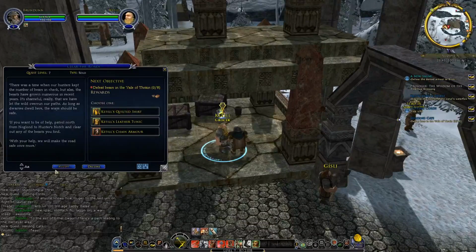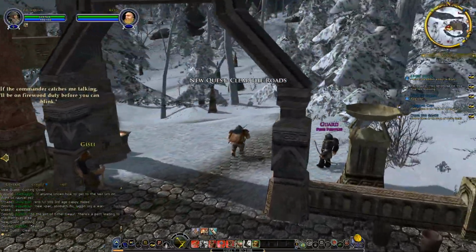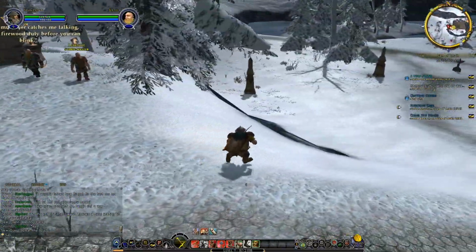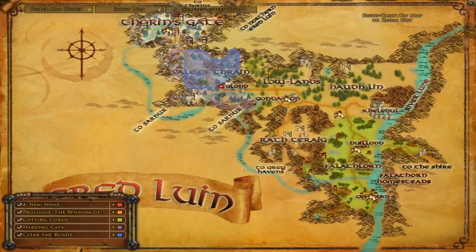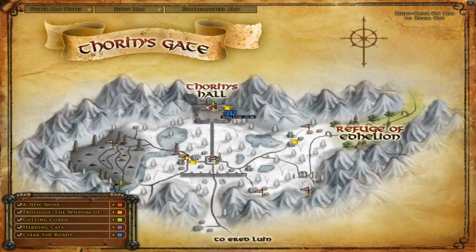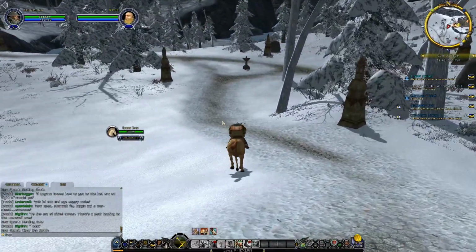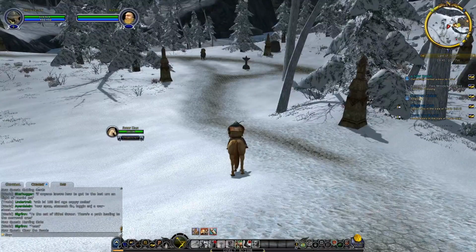Defeat bears in the Vale of Thrain. Alright. That should be easy enough. But first, before we do any of the quests down here, I think I'll head back up to Thorin's Gate, where we need to go back and talk to Bruni, because I believe we have Nosgrim's song here.